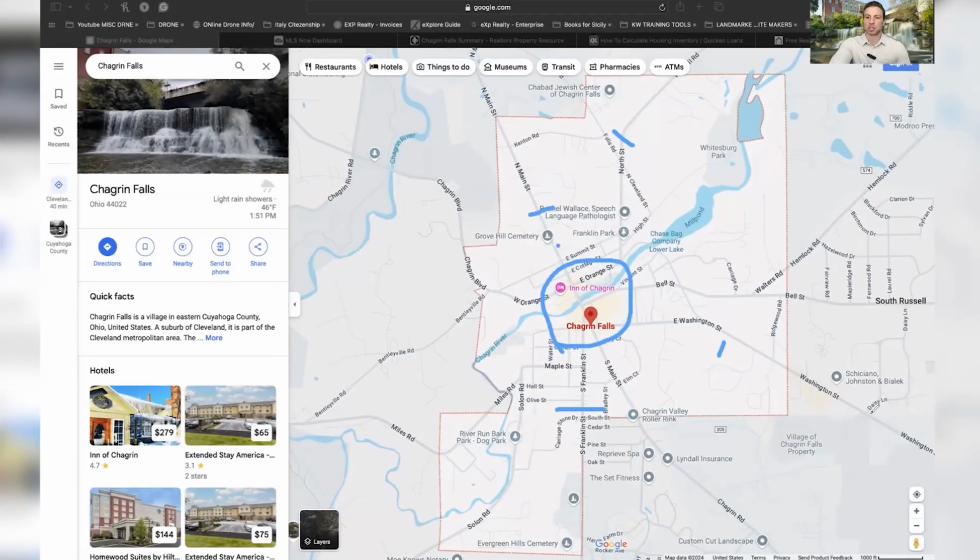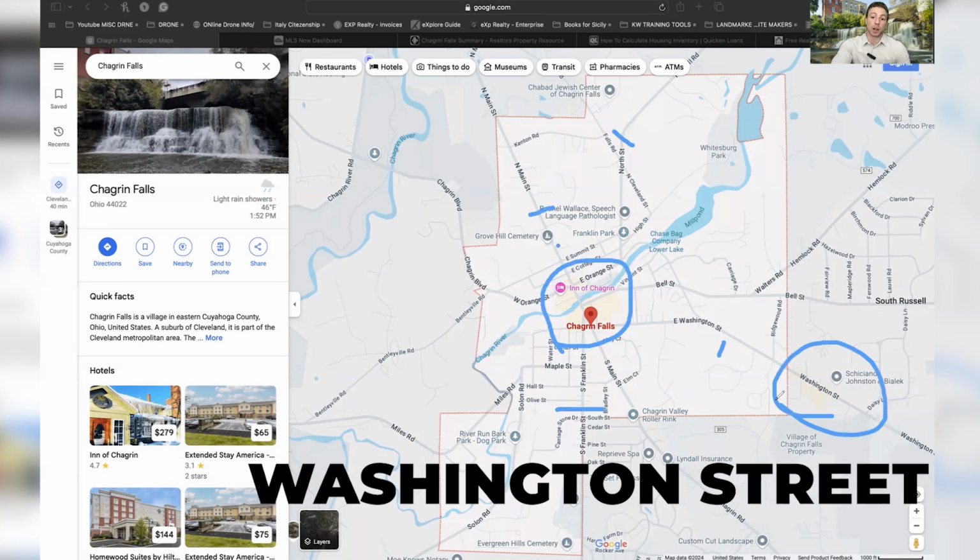Now, I did mention sometimes if there's a parade or if there's a festival, I feel like, oh man, I really just don't feel like going downtown right now. You can go to some surrounding areas. So over here is Washington Street. We have some stuff here as well as some schools.